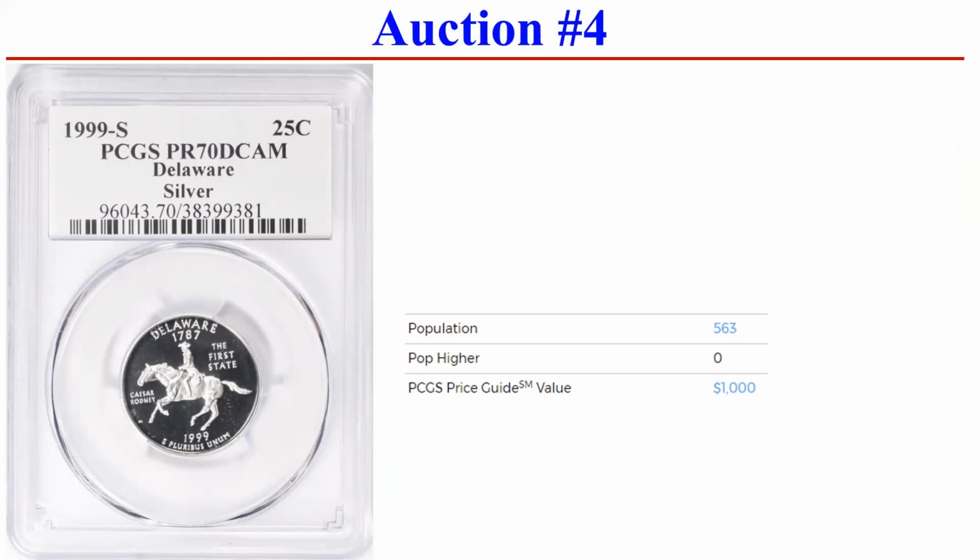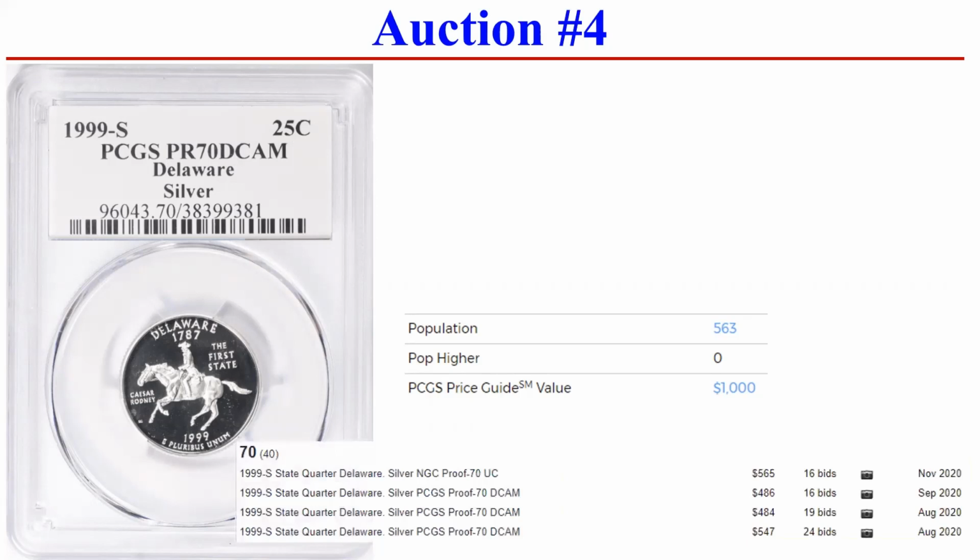And obviously this is the first year of the state quarter series, 1999. But 563 in the population. I mean, yes, it's top pop. Obviously, it's proof 70. But $1,000 seems kind of outrageous. And I say, okay, maybe that's a typo on PCGS part. And I look at it, and nope, those sell for $450 to $550 fairly regularly. As you can see, sales as recently as in November 20. So obviously, this coin is probably one of the more rare ones in the series.